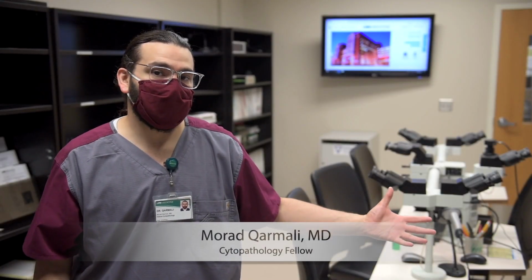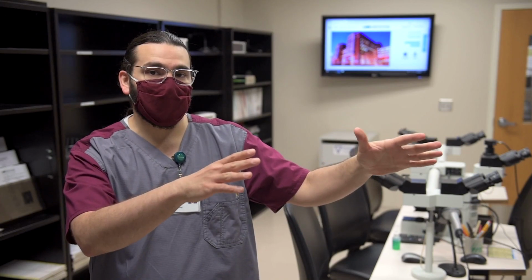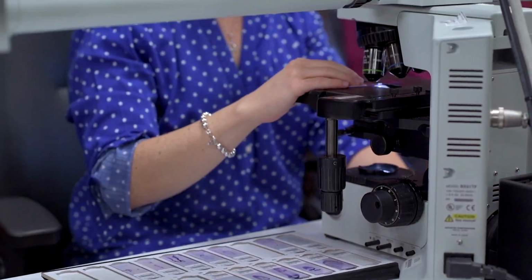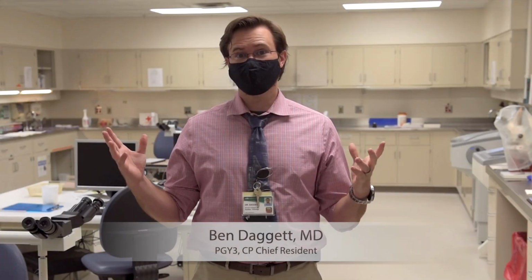This is the Cytopathology Signout Room. All the cases that get screened get put here by the screeners, the non-GYN, the GYN, and the rapid cases get picked up by us, the fellows, and the residents. We preview them, and then all of us sit here and sign them out. We are involved in sign-out as well as on-site rapid interpretations in the bronchoscopy and endocrinology unit, as well as the thyroid clinic.